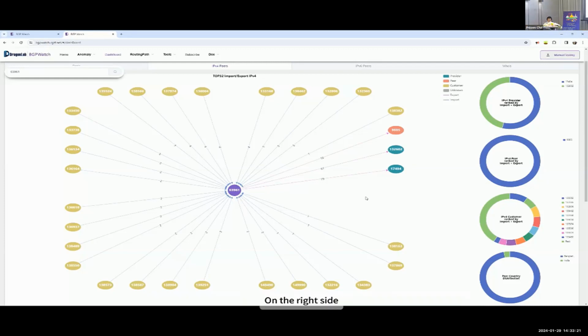On the right side, you can see there are 4 pie charts. The first 3 pie charts present different IPv4 contents but all based on the number of imported and exported prefixes. The first pie chart shows the top 10 IPv4 providers for the AS. The second one shows the top 10 IPv4 peers. The third one shows the top 10 IPv4 customers. And the last one shows the peer country distribution.